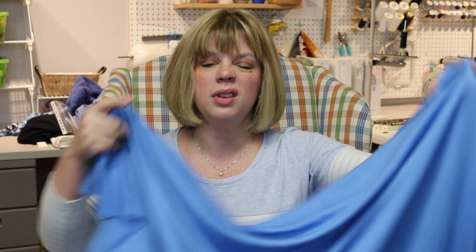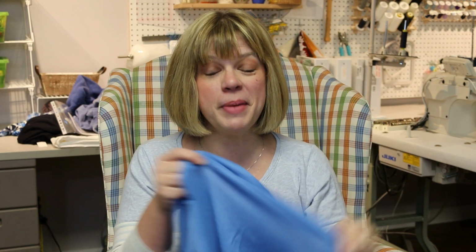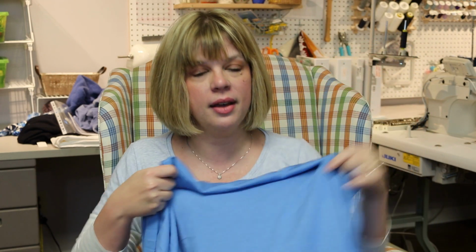This is a remnant, leftover from another project I did. These were fabric scraps, so you can see I've got weird cutouts. I actually made a wrap top out of this. It's the Cashmerette Appleton dress. I shortened it into a top and I wear it. It's just very dressy, so I wore it to my cousin's rehearsal dinner and stuff like that. It's a lovely top.